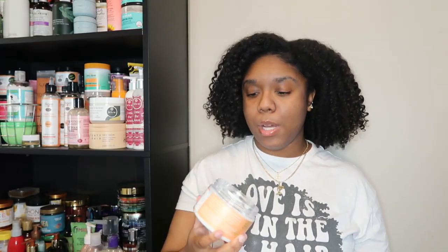So I have 2 products here from Nature's Little Secret. The first is the Nature's Little Secret 2-in-1 Papaya Pre-Poo. I absolutely love this. Y'all have heard me talk about this a lot, and it's only been on the market a couple months, so y'all see that I really haven't used that much. It smells so good when you open it up. I'm only about a third of the way through this. I will be using this for a little minute, but the shelf life on this is only 6 months. So that's why I keep it in my refrigerator.